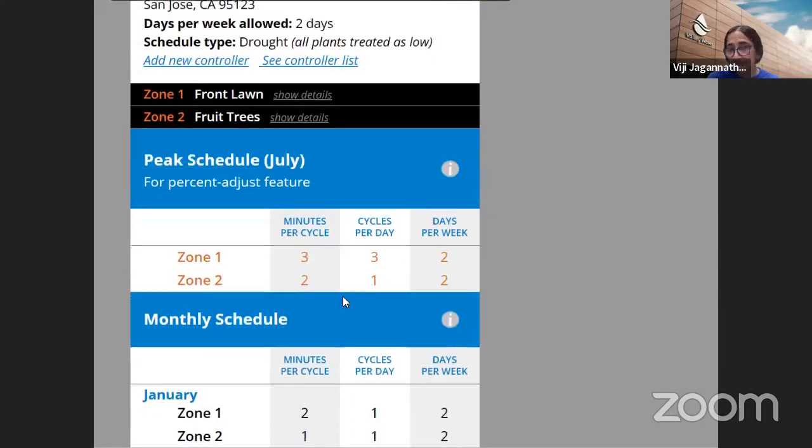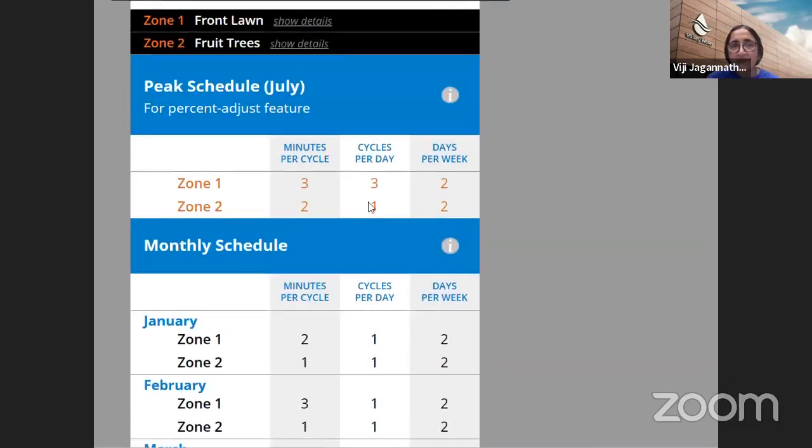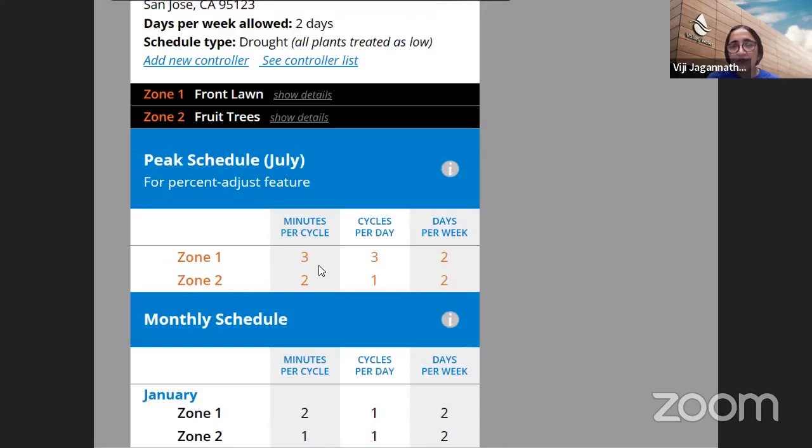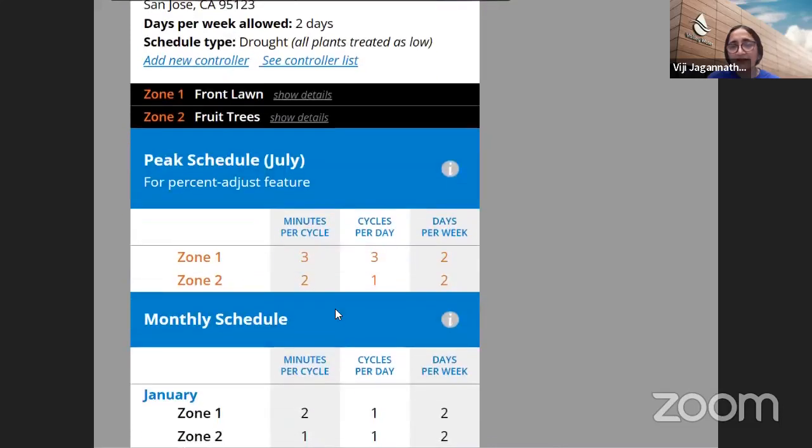So it has already worked on this and it's given me all these options. This one here basically refers to what you would be doing in July. July is when you get the maximum amount of water going. So zone 2, it's 2 minutes per cycle. I think what it meant was it's doing a bubbler that is not a tree bubbler.